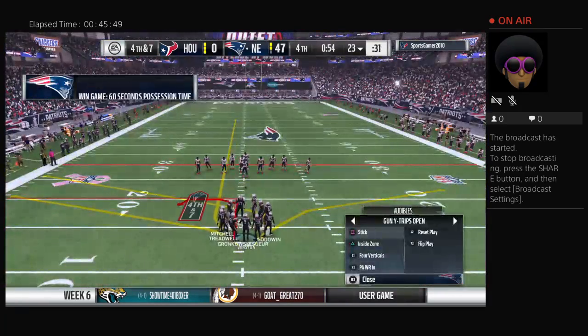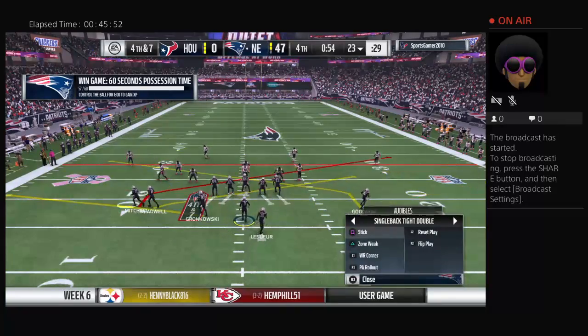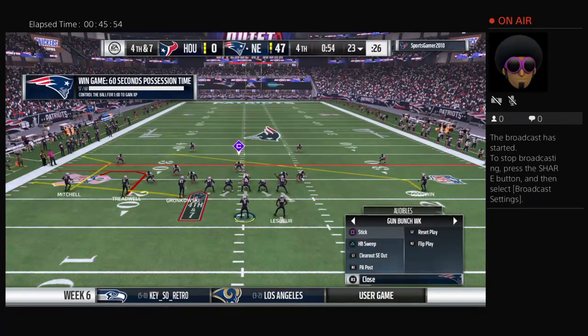And with things looking pretty good on the scoreboard, they're going to keep the offense out there and go for it here on fourth.